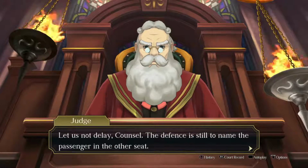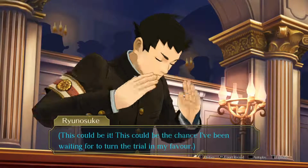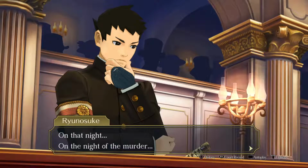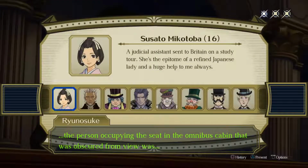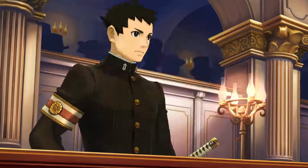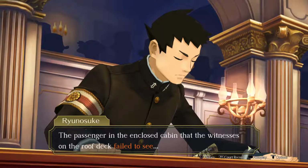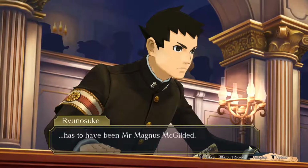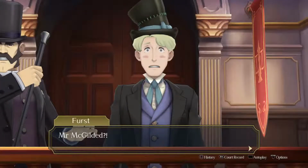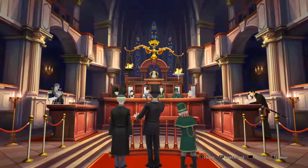Let us not delay, counsel. The defense is still to name the passenger in the other seat. This could be it. This could be the chance I've been waiting for to turn the trial in my favor. On the night of the murder, the person occupying the seat in the omnibus cabin that was secure from view was... The passenger in the closed cabin that the witnesses on the roof deck failed to see had to have been Mr. Magnus McGilded. Mr. McGilded? What are you talking about, counsel? That's the name of the defendant.